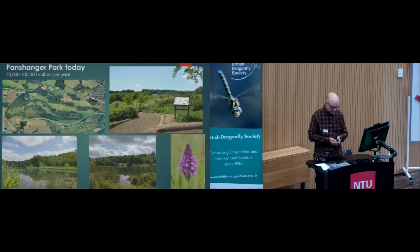So this is Panshanger today. Now, can you see that? Yeah. So you can see that the part of the park that's open to the public is surrounded by this road network here. So we're talking about this bit in the middle here. And you can see that it's a mixture of open canopy deciduous woodland. There's large areas of grassland. And then through the middle of the park, there's this series of lakes, some of which were put there by Humphrey Repton, and some of which were filled up with water by Tarmac, because they're former gravel pits.